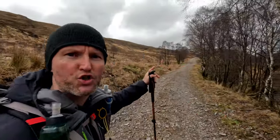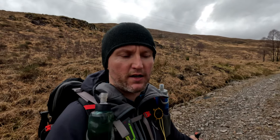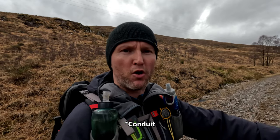Right, we've got that initial slog out the way. The West Highland Way branched off to the right. We stayed on the left. And now we're going to join a concrete water conduit. What we'll do is walk along that because it's flatter and that'll take us right to the Blackwater Dam.